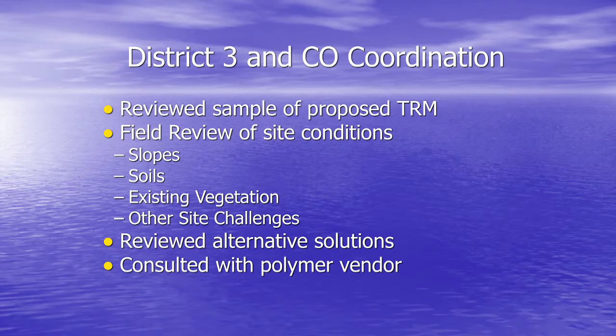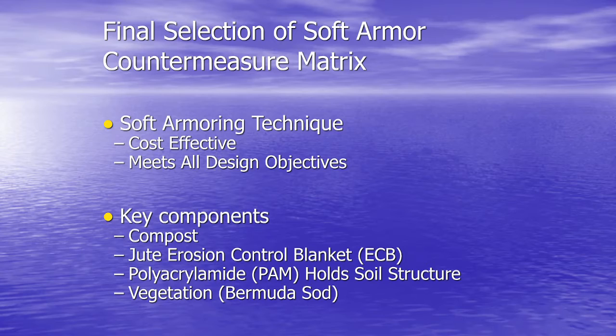Finally, they started looking at different types of materials that could be put down. They were looking at protecting the slopes. They looked at the different soils. They looked at trying to select a better turf grass vegetation. Other challenges, the alternative solutions allowed them to engage with a polymer vendor to see if he had any insight to assist with this.